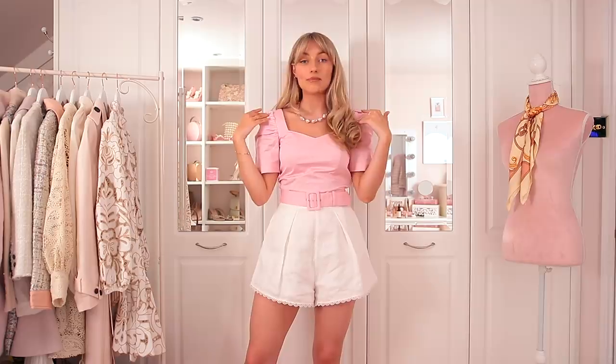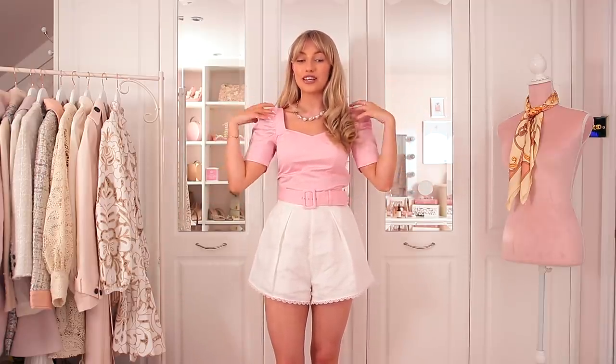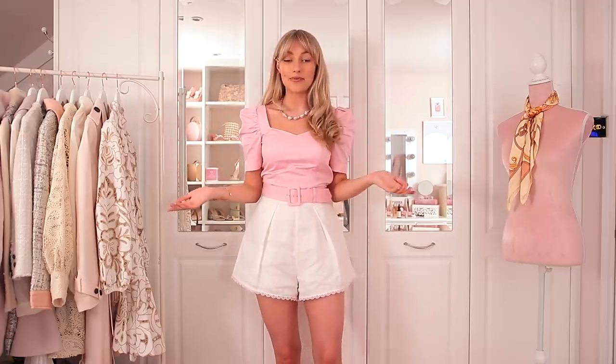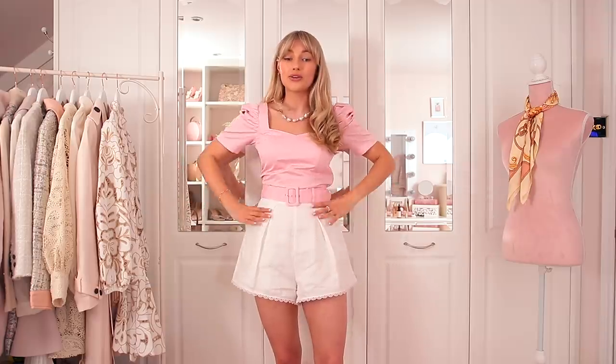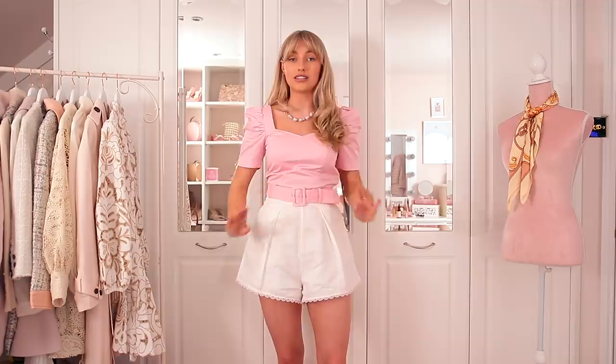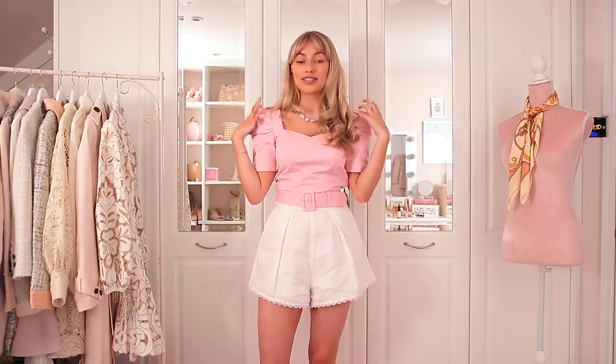It has the exact same design as the white denim dress, so all of the reasons why that dress was so flattering, the puffy shoulders, the sweetheart neckline, the wide waist belt, are exactly the same on this top, which is why it looks so cute, especially with something like these shorts that stick out, that just give you such an adorable little shape.